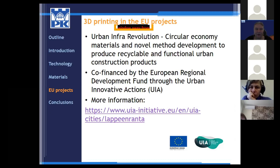The second project is almost finished, because it will be finished at the end of December. This project is called Urban Infra Revolution, and the approach of the project is a little bit different from the previous one. This project is made by La Paranta City and a quite large consortium. On this website, you may find more information about it. It is co-funded directly by the European Union under the Urban Innovative Actions initiative. This action is focused on circular economy and also on solving some social problems.